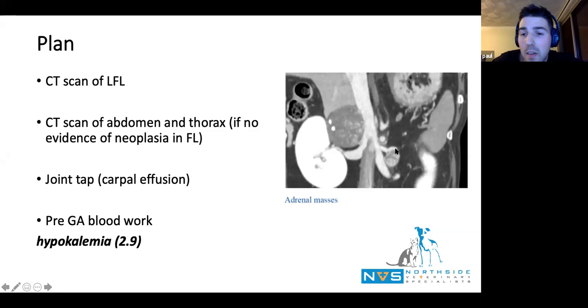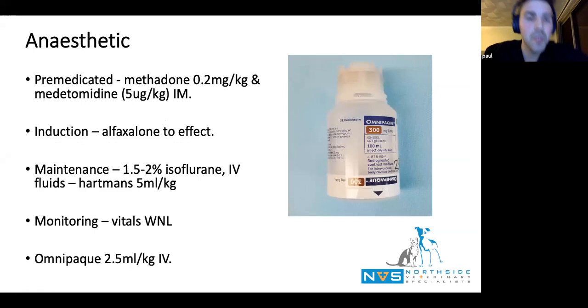All right, so our routine anaesthetic protocol was to use methadone and medetomidine, and we achieved good sedation with this protocol. We used alfaxalone to effect for the induction, which is pretty standard for us. And the dog was placed on maintenance isoflurane and had IV fluids at a rate of 5 mL/kg.